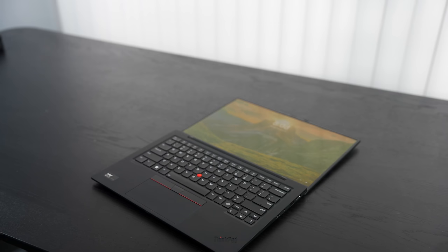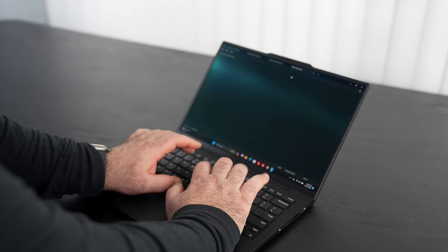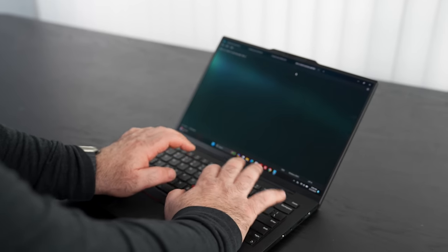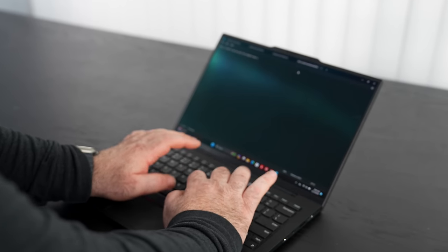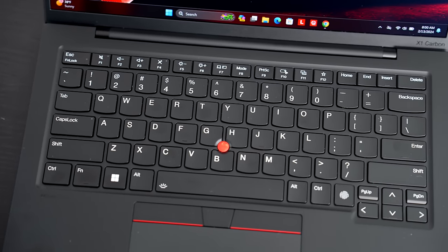So, of course, you'll always get the perfect viewing angle each and every time. And I noticed very little, if any, screen wobble when typing. So the hinges are on really well. And one of my favorite aspects of the X1 Carbon line is its legendary keyboard.